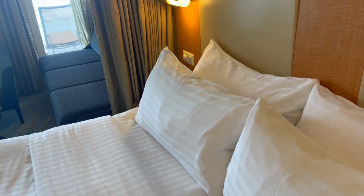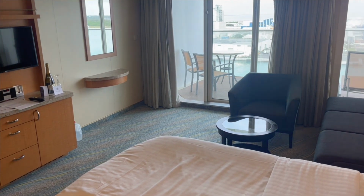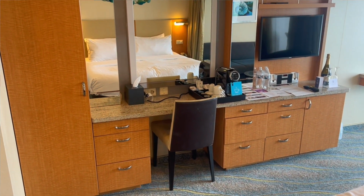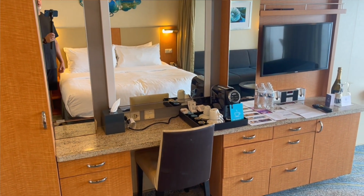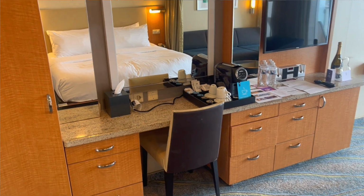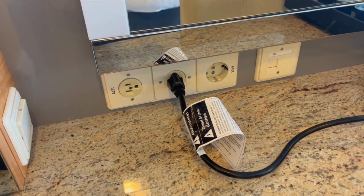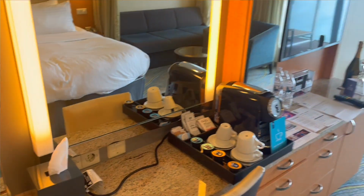Looking back from this side, a spacious little sitting and living area here leading out to the balcony. And all this room over here, you can see where you can sit in front of the mirror and do your makeup, or put your laptop here and do computers. Now we do have more outlets here, but just a few. As you can see what's here. You have more lighting too. That'll light things up.